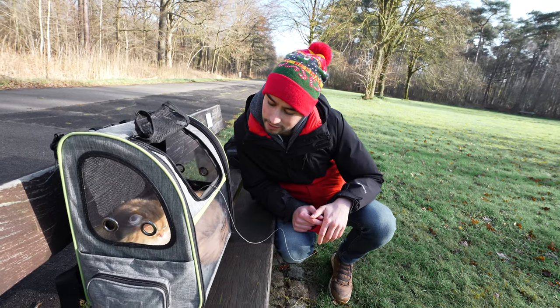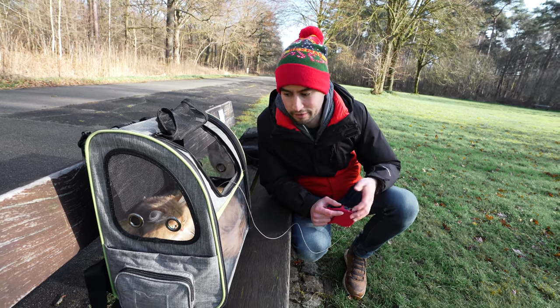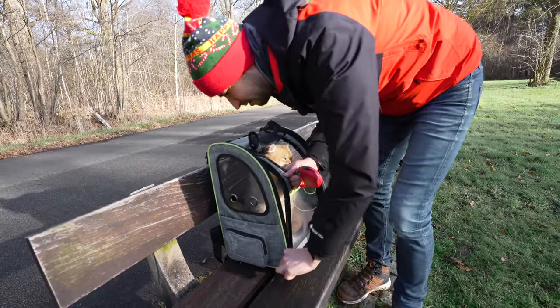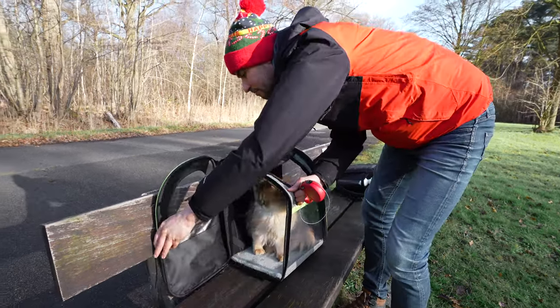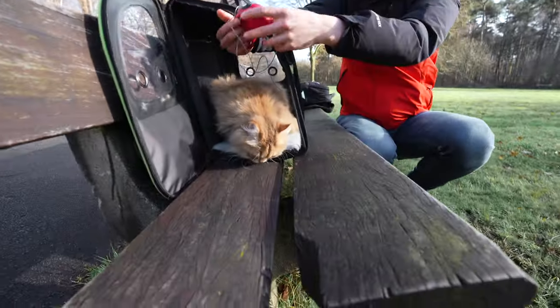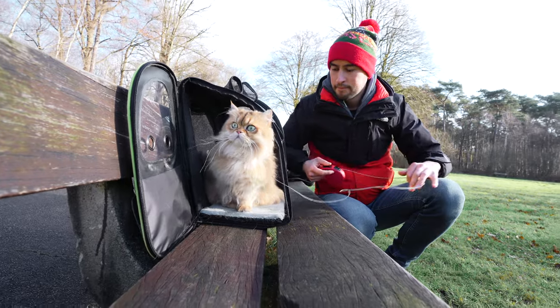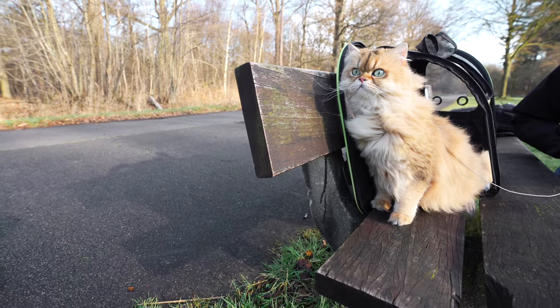Our buddy doesn't want to walk. This happens also, just so you have to be aware of that. We give him as many possibilities as possible to go outside of the backpack without falling out of the backpack, because when he falls out of a backpack, again, stress. And that's something we try to avoid, huh, buddy? There's some ducks.